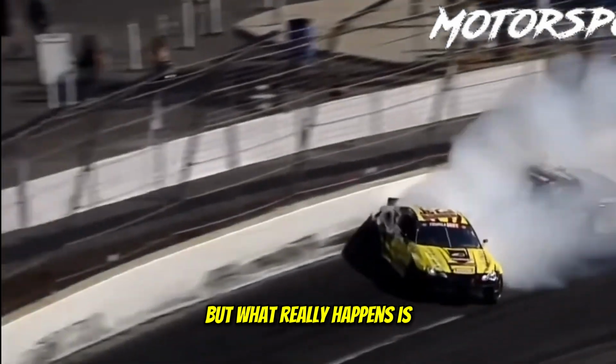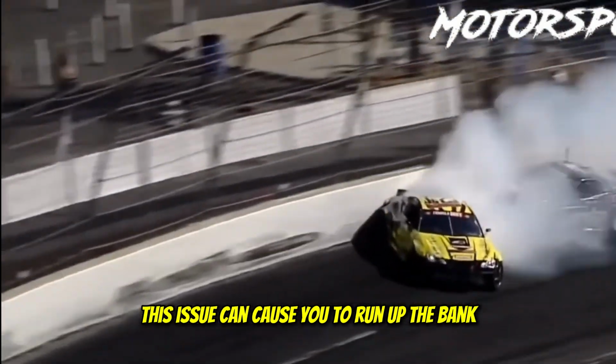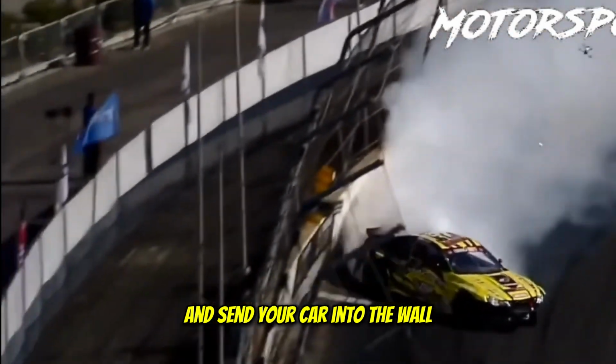But what really happens is the front end of your car will try to rise up the bank, thus causing you to crash. This issue can cause you to run up the bank a little quicker than you would want and send your car into the wall nose first, and then the rear will hit the wall as well.